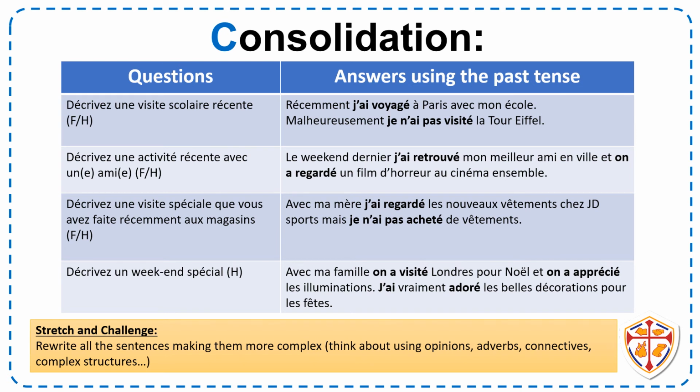So if you could try and rewrite one of these sentences to make them slightly more complex, you would then work to a grade 6 to 9. If you don't make your sentences more complex, you can still go up to a grade 5, 6 maximum. Your choice. Think about which level you want to work at.